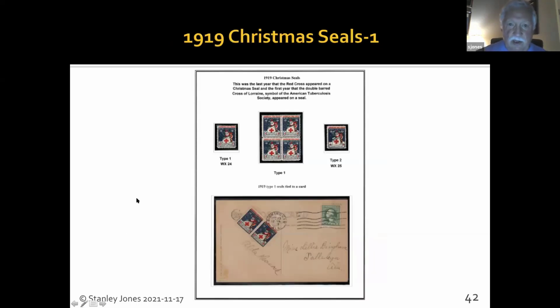Here is 1919. There are two types, a slight design change. Very interesting. What's really interesting about this is this is the last year that the Red Cross appeared on a seal, and it's the first year that the double-barred cross of Lorraine appeared on a seal. And there are two design types there.